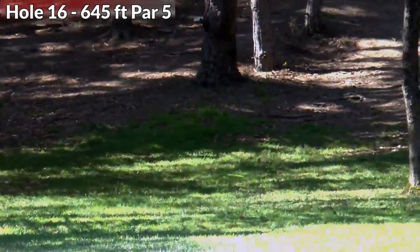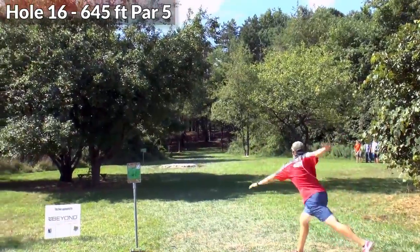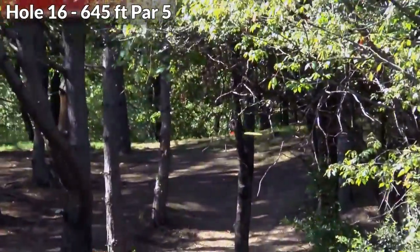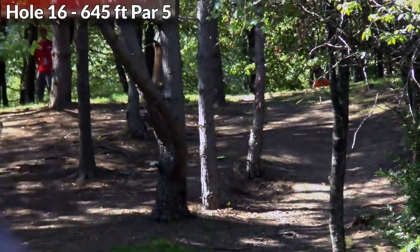Chris Becker throwing a hyzer flip. It's turning too much, too. Yeah, he didn't get it quite to the dirt, so no slide action. Exactly. Fish taking the advance line here. And he's hanging out with Paul.